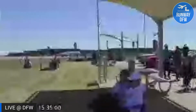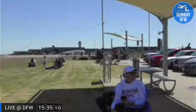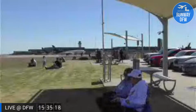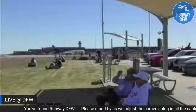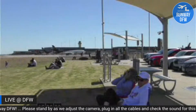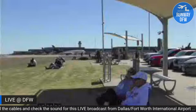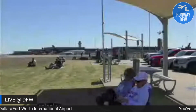We'll point the camera over here. You can see the crowd that's here today at DFW Founders Plaza. Gonna lock it in there. I'm going to put on some music here, so you don't think we've gone away, which we haven't. Our picture will go away for a short period of time, and then we'll come back and see if it's any better. So hang on. We'll be right back on Runway DFW.